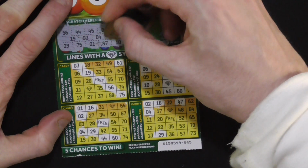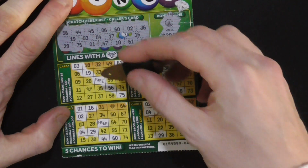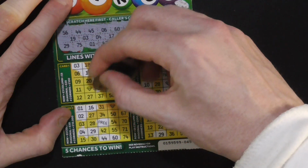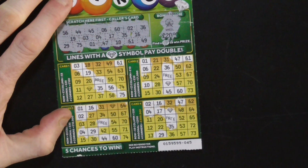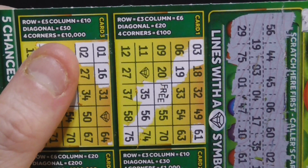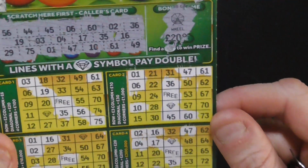Number four. We won't get 31 because we can't. 17. You can see why I do most of this off camera, because I am absolutely terrible. I thought that wasn't going to be that then. That's 35. So that's 35 there, 35 down here. Not that this makes any difference. So it's just that diagonal line there for, as you can see, £20. Diagonal, £20. So I'll take that. I don't see any other wins, but you know, that's a lovely win. £20 on the £3 card. You can't go wrong with that.